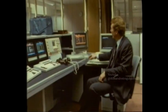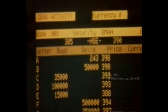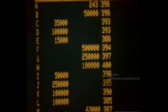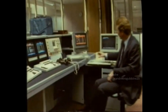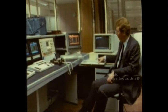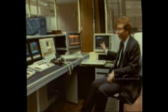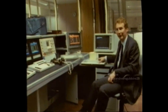On the right-hand side of the desk, as soon as the dealer has done a deal, he inputs that straight into the dealing system. Details of the deal and every price movement automatically is sent straight through to the stock exchange systems. Then finally, on the right-hand side of the desk, a personal computer. This would be used for analytical purposes, decision support systems. You'll appreciate at the present time the screen's blank because obviously our software is somewhat confidential. This screen would give a broker quick analysis on whether a particular share is worth buying.